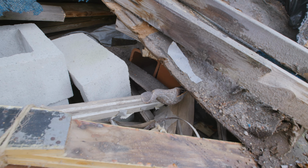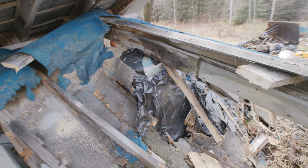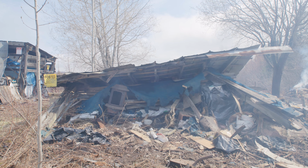More garbage bins. Those are useful. Looks like some metal. That looks like a base to a wood stove. Something's broken on it. Tons of concrete that I can't use because it's been saturated with water.